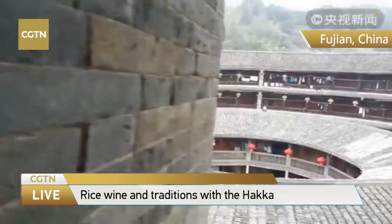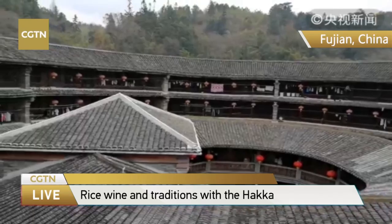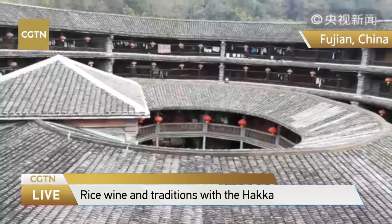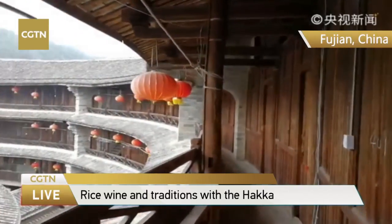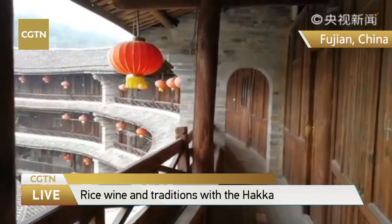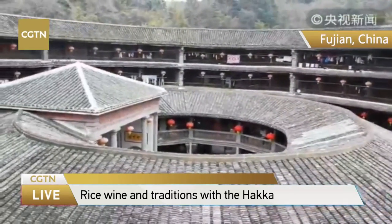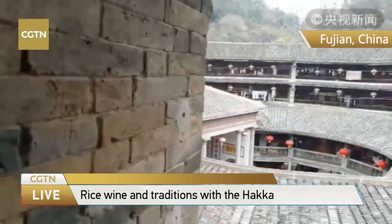We are on the fourth floor of the Tulou, and we can see the outside. We can see the circular shape and the lanterns. It's very beautiful. And there is an inner circle, and there is a square building. That's the central hall. Actually, in daily life, every family in Tulou gathers in the yard and they live independently. But during the festivals, especially spring festival, they will enter the central hall together and have a gathering. And they will taste the rice wine and the delicious food together. That means reunion.